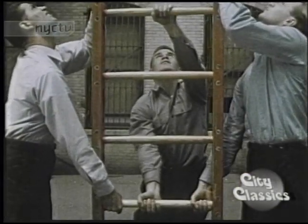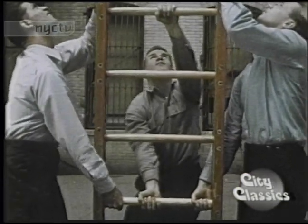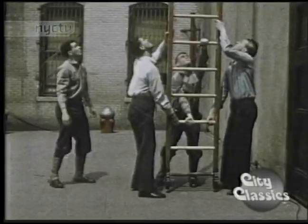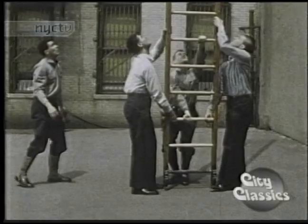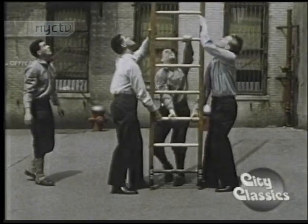In carrying, the men on the beams lift slightly while the man on the rungs balances the ladder. All men keep their eyes on the tip of the ladder. And the ladder is placed against the building in the prescribed manner.